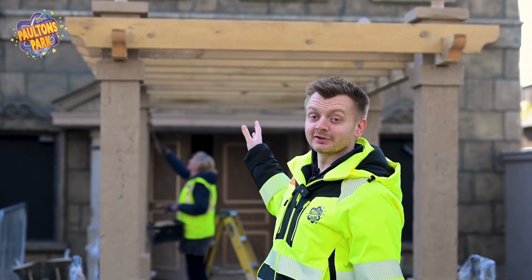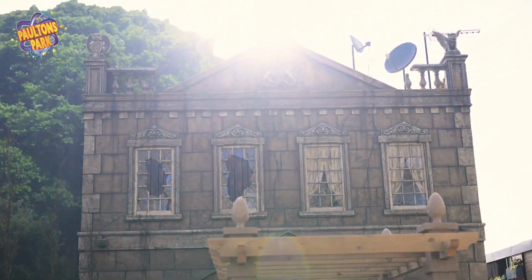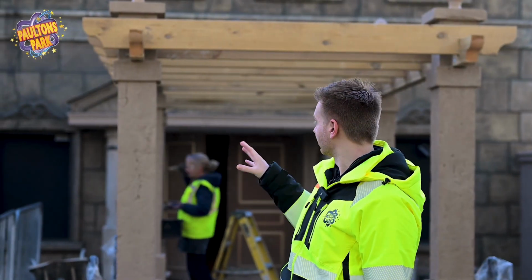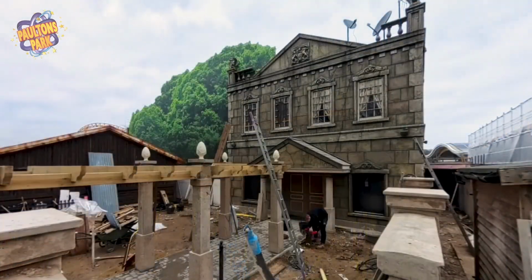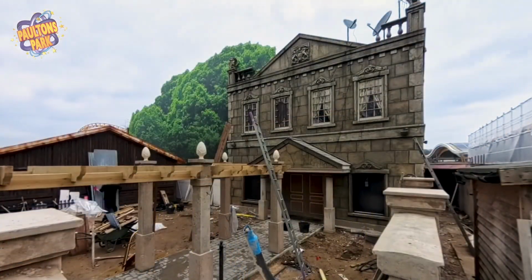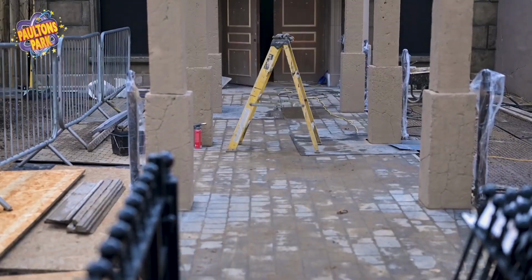Now, a massive change, which you can see behind me, is that the scaffolding has come down on the main facade, and I think you'll agree that it looks amazing. We're so happy with it. Still some finishing off to do around the bottom, but you can see the go-away green that I was talking about on the left. I think that's worked really well, and the little details that have been added, the windows and the curtains, and when all the lighting's on up there, it's going to look brilliant.